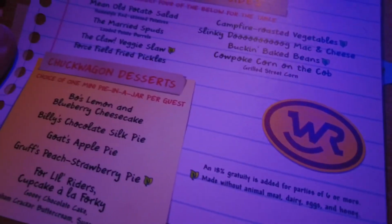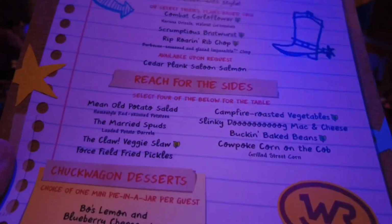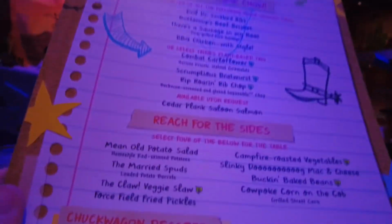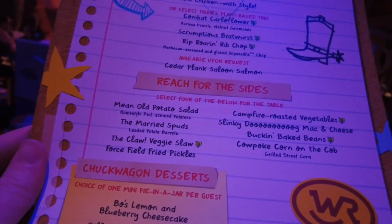I don't know what y'all want for those four sides. Yes, we did. We would like to add the salmon. Perfect. How many do you want, two? Two is good. And then we're going to do the potato salad, the married spuds, the fried pickles, and the mac and cheese.